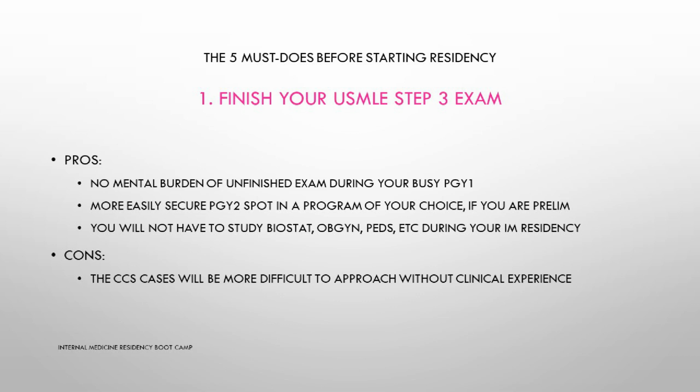As you may know, nowadays, as the competition for residency spots for international medical graduates especially is fierce, everyone is trying to apply for residency with the most competitive application that can possibly exist. And that includes passing Step 3 even before applying for residency. Now, if you have matched already, congratulations, and you're about to start residency in July, my number 1 advice for you is to sit down, study, and pass the USMLE Step 3 before July 1st.